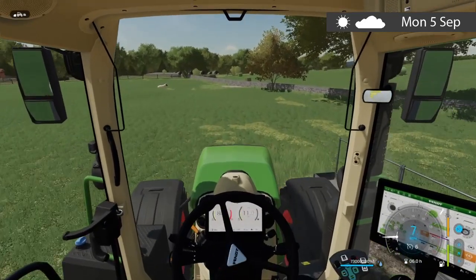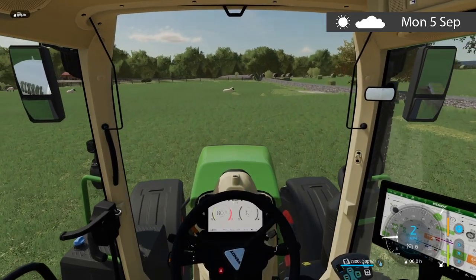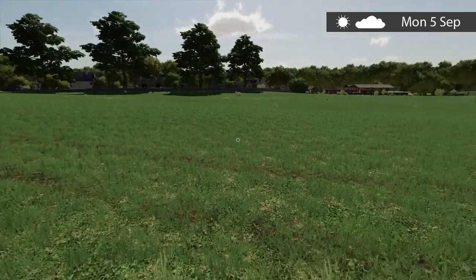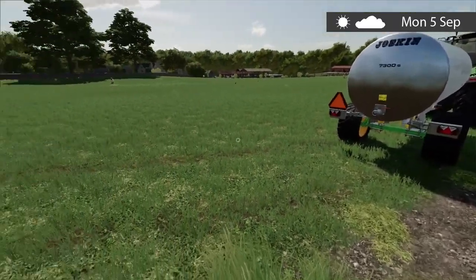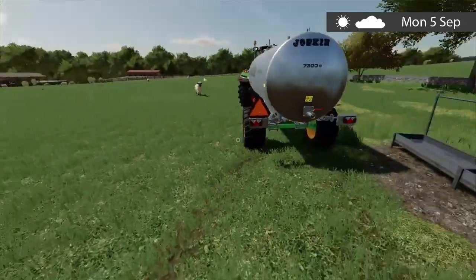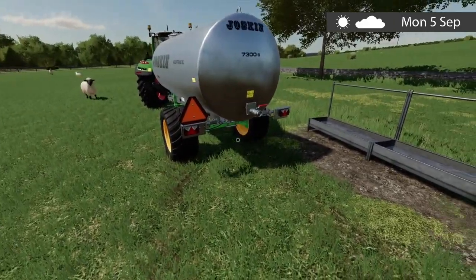Here's the trough that I can use to put the water in for them. So there we go, that's all the water trough filled up for the sheep. Hopefully they'll find that when they need it. There's such a big space for 13 sheep, isn't it? I'll be expanding the flock soon, hopefully.